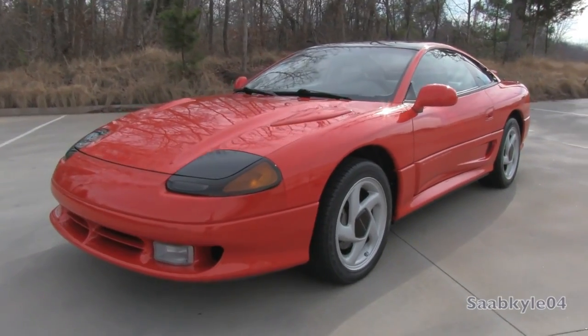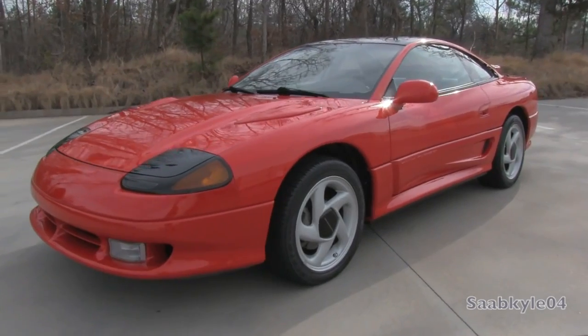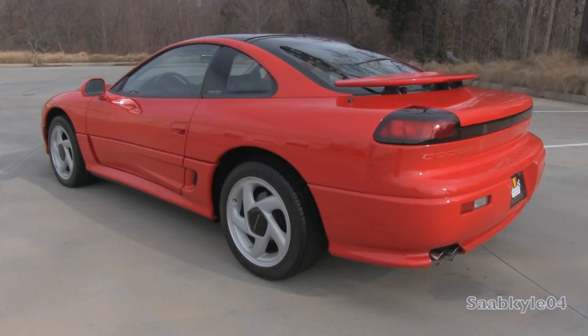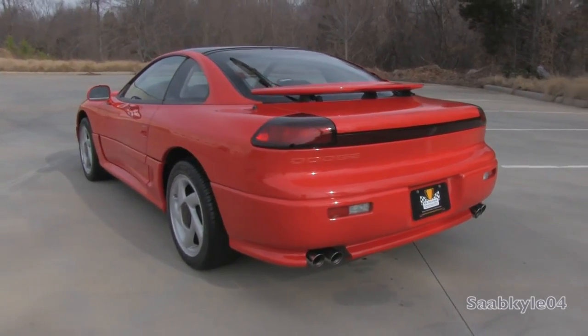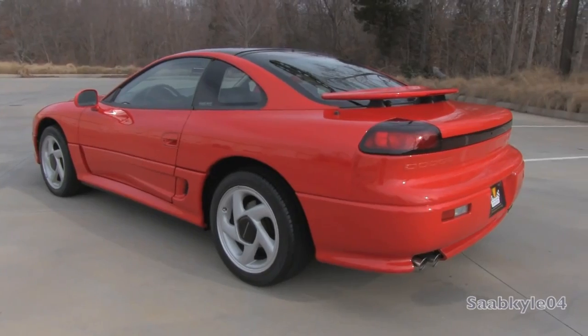Today, let's take a detailed, exclusive look at this mint-condition 1991 Dodge Stealth RT Twin Turbo. And this is going to be a detailed, in-depth review of the Stealth. We'll start it up, show the engine, get an exhaust clip and go over the performance data, as we'll show you a bunch of the unique aspects of the interior as well as exterior.